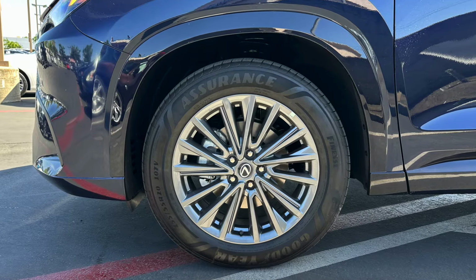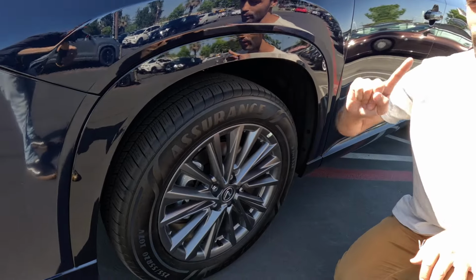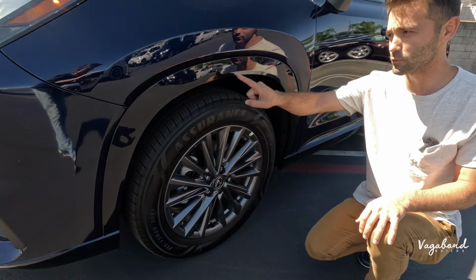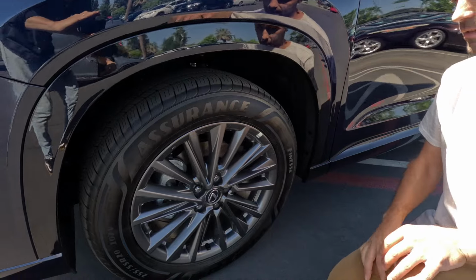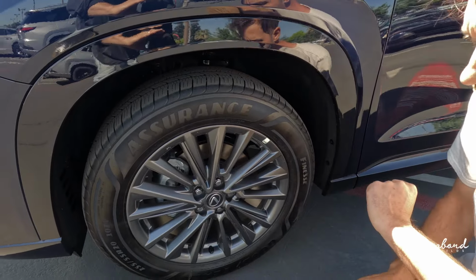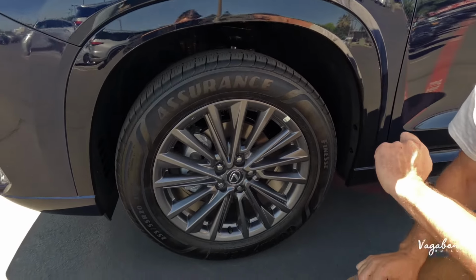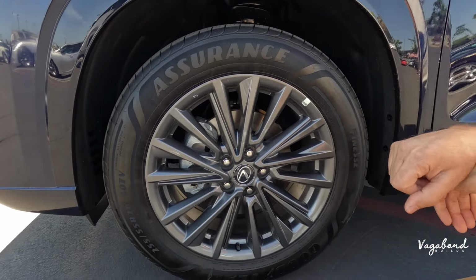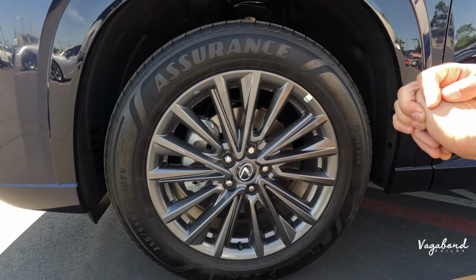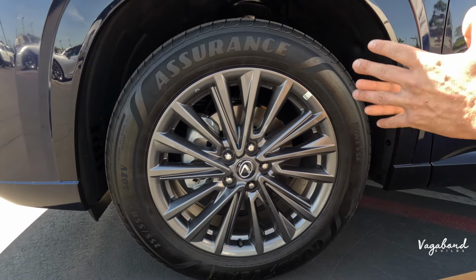The wheel well trim is the same color as the car. That's one thing I do like about Lexus, a lot of times they'll paint this trim the same color as the car, giving it more of an expensive, richer feel. The rims are 255 20-inch alloy rims, and the tire is a Goodyear Assurance. The suspension system is a standard shock spring strut suspension.